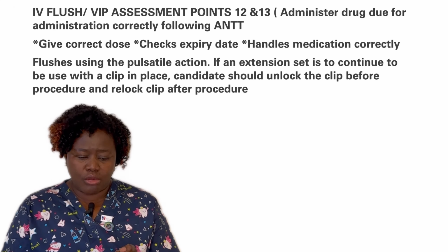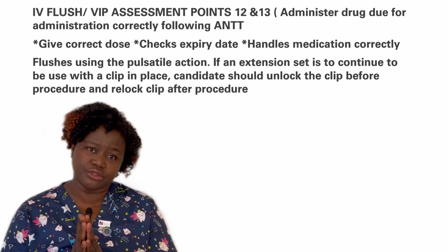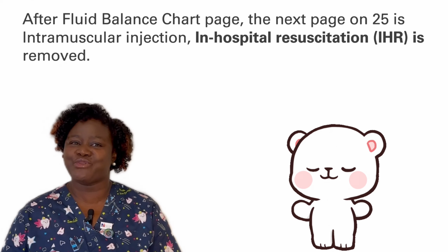Okay, so then the in-hospital resuscitation has been removed from the new marking criteria.